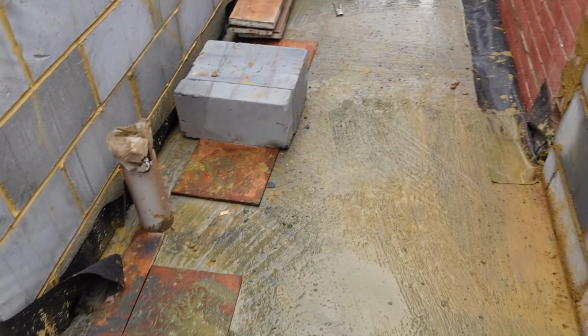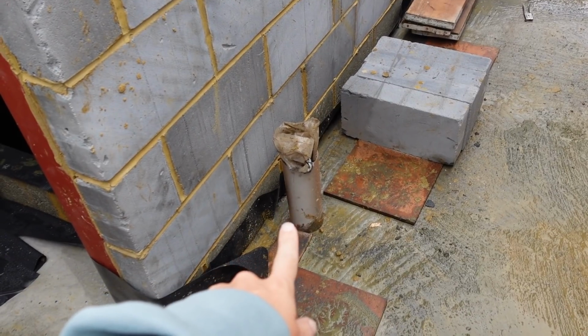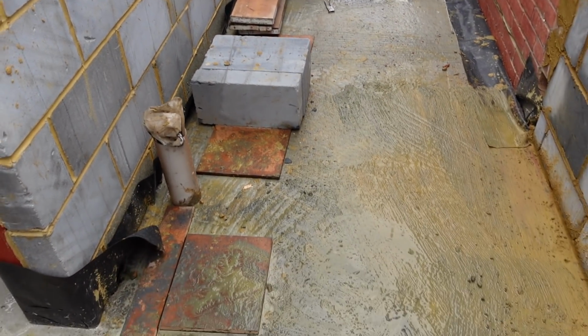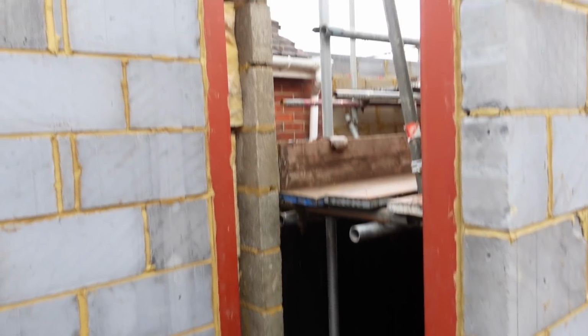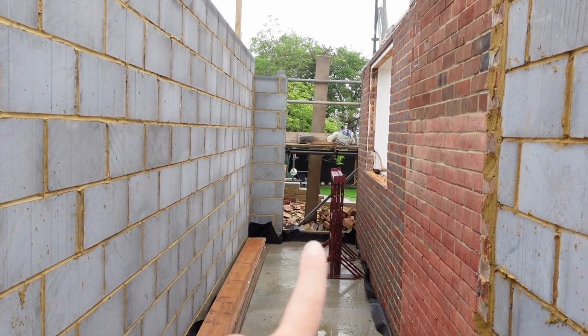So this again has gone hardcore, sand, membrane, cement. We have our waste pipe put in there now, ready for the utility room and the washing machine and dryer to go there. So we just need to decide how far back we want our wall to go to house all of our units. This is the same. That's our utility door. That is our storeroom door.